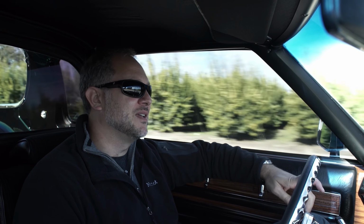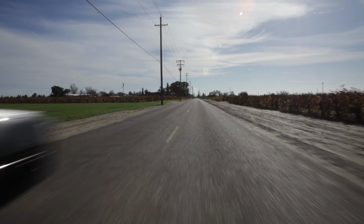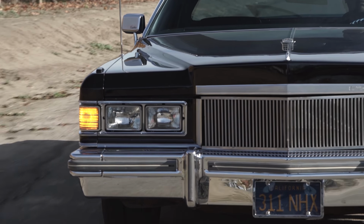As Americans, it's kind of part of our DNA to like big cars. I mean, some of us don't. I absolutely love them. I think they drive great. I think this whole floaty suspension thing is fantastic. It's a whole different type of experience behind the wheel.